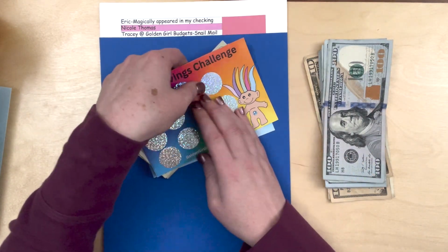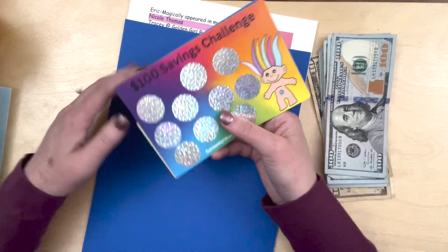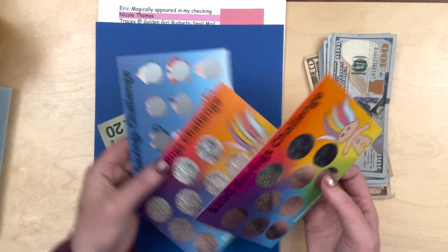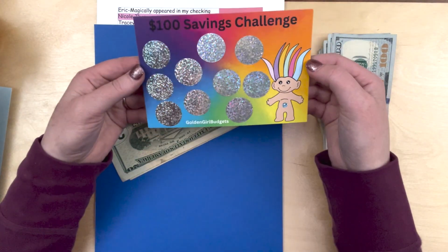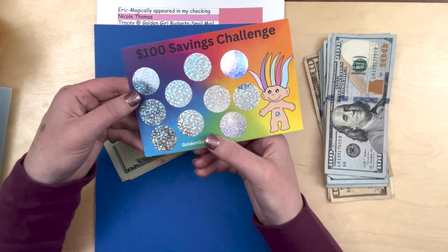So I was literally just sitting here and I was showing Kendra because she was here. And I said, "Kendra, look at this troll savings challenge." And I was going through it, all of a sudden, boom, this cash just fell out. I didn't expect there to be any cash in there. It was a really nice surprise. I kind of screamed. I was really excited. But anyway, here's the troll savings challenge.